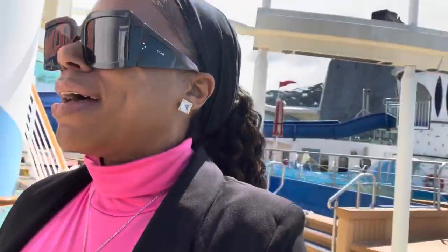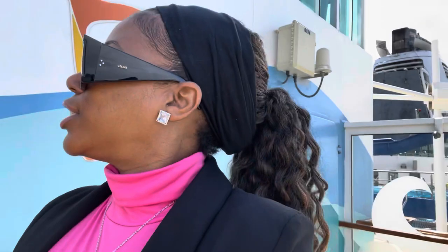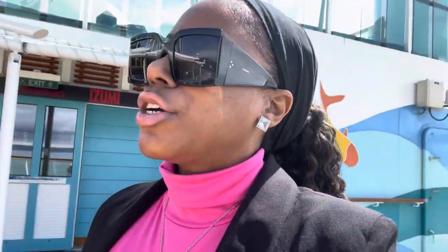So, Izumi Sushi is located all the way in the back of the ship, and you kind of got to go outside to get in there. But I just wanted to show you all the view that you're going to get at your table. Like, look at that. It's absolutely beautiful, right?